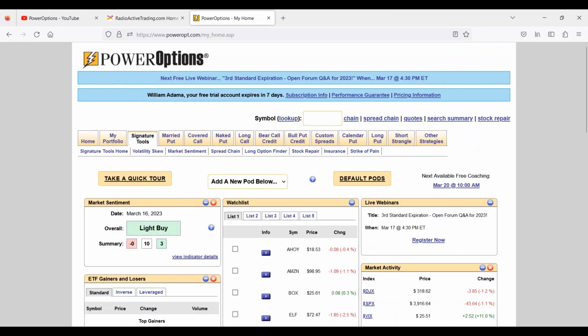Our first question comes in from AMS. AMS says, I am a user of the tool mainly for iron condors. What are the best iron condor search criteria for a weekly iron condor? In my opinion, it's the same as it would be for any other iron condor.